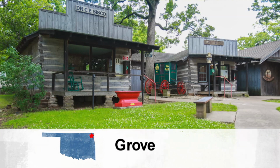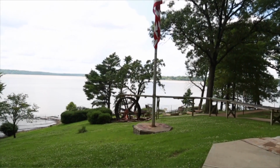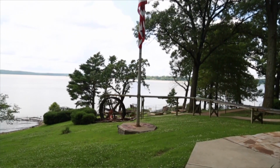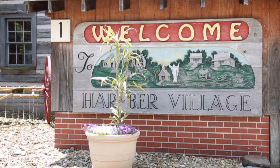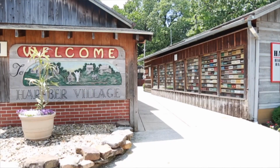We have beautiful grounds. We have about 50 acres on the lake. We have trails, we have a museum, we have a mining company, and you're able to look out over the grounds and see Grand Lake and all the way across to Monkey Island. Har-Ber Village was started in 1968 by Harvey and Bernice Jones, and that's how we got our name, the first three letters of his and her name, Har and Ber.